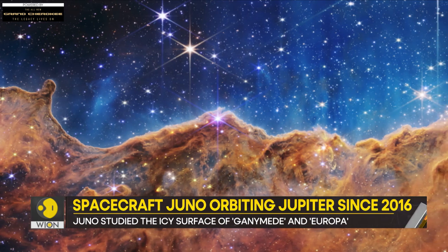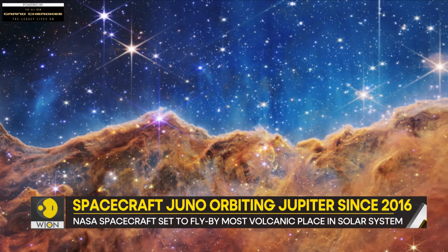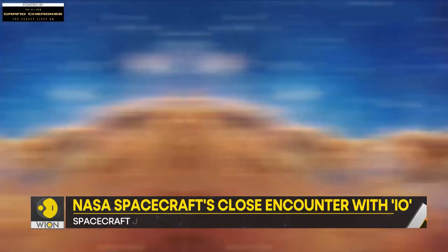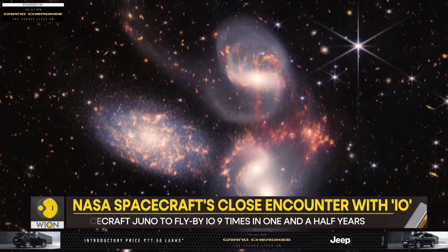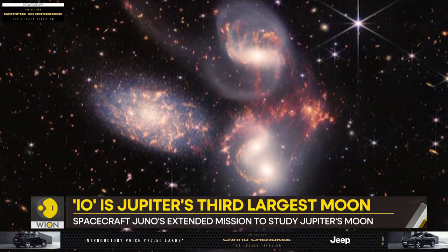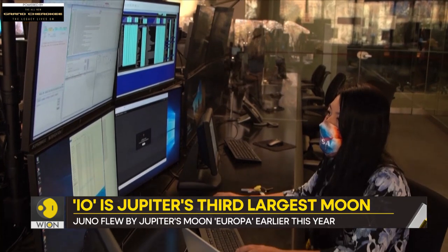Io, however, is caught in a tug of war. Jupiter's massive gravity pulls Io towards itself, but its two other moons, Europa and Ganymede, counter that pull. These forces cause Io's surface to bulge up and down as much as 100 meters.